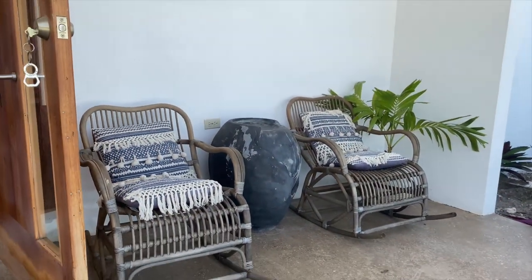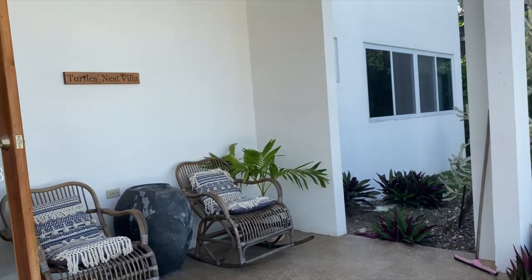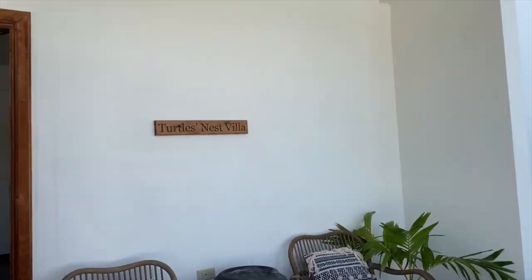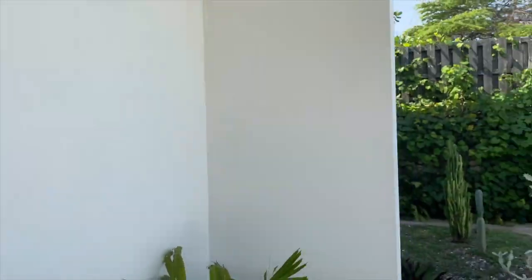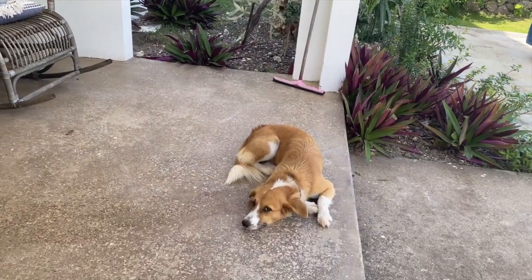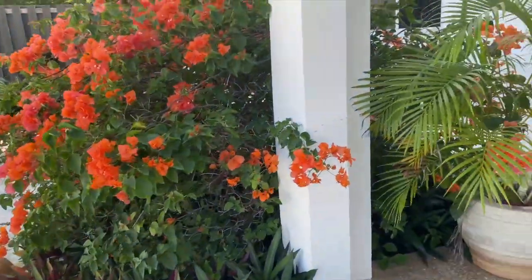How beautiful it is to come home, you know, because when you're staying in a villa for a couple of days, or even if you rent it out for a couple of weeks, it will be your home for a little while. So you can sit out here and enjoy the beautiful Turtle's Nest Villa. There's some cactuses and some plants outside. And you have a little buddy here to keep you company. And there's another dog here. They're really cute and they're very kind, no barking.